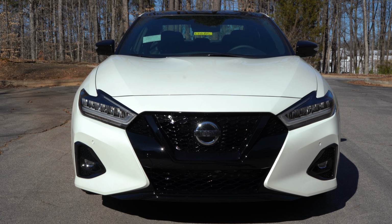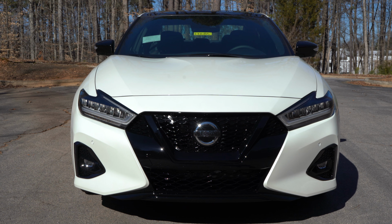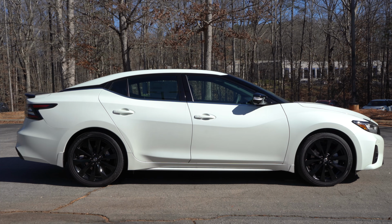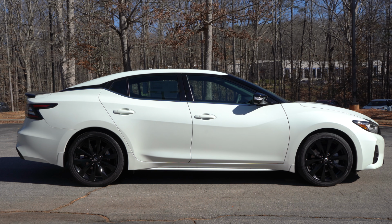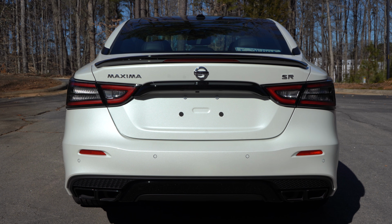Sport mode is definitely reacting pretty quickly, and I'm very happy with it because for once, this is not a stupid sport mode. It doesn't just hover around 2,000 or 2,500 RPMs when you're just cruising around at 35 or 45 miles per hour. It just reacts when you need it to. Otherwise, the cruising is literally 1,500 RPMs, which is great. You're not wasting a lot of fuel here.